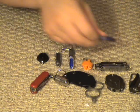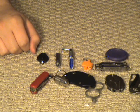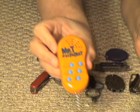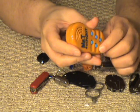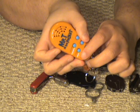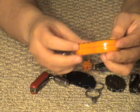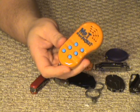So there you go. And now, the one ultimate item that I got. This is kind of a joke item. Here you go. You remember the 80s? You remember Mr. T? First name Mr., middle name period, last name T. Yes, this is called Mr. T in your pocket. Obviously, this is a joke item, but if you were around during the 80s, you'll probably like it.